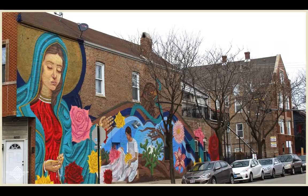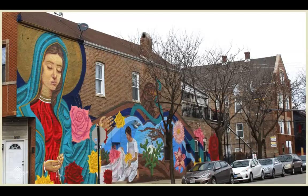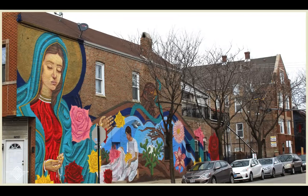Now, I shouldn't say final product because I spoke to Miguel not too long ago, the artist, and he mentioned that he never completed this painting. There are still things that he wants to go back and finish. He stopped working on it when COVID happened, right, where everybody just kind of went into our homes. So I'm hoping that the artist continues this piece, whatever final details he will add to it. This is at the intersection of Cullerton Street and Wood, in case any of you are interested in checking it out.